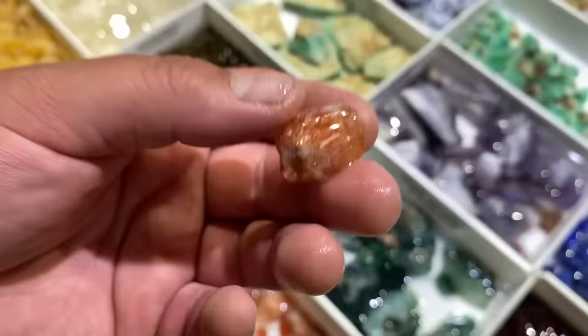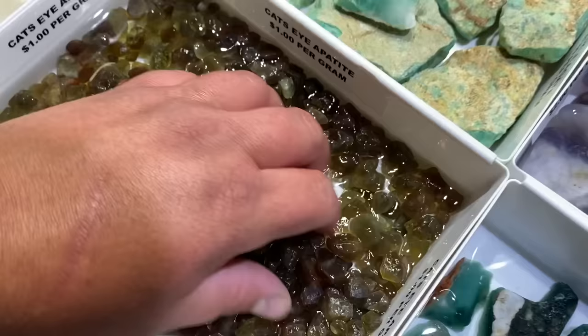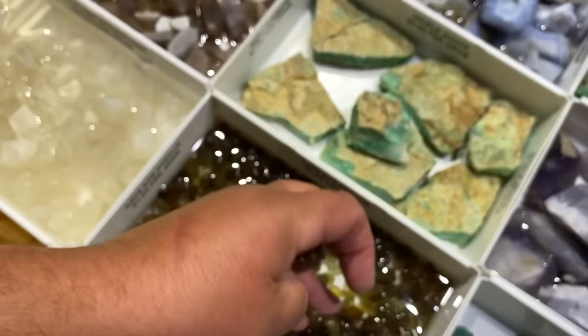Very cool. Cat's eye apatite. $1 per gram. Very nice. Oh, this one seems to have a bit of the light play.